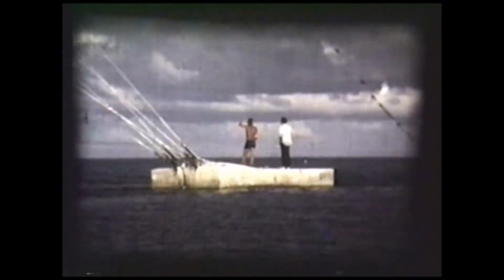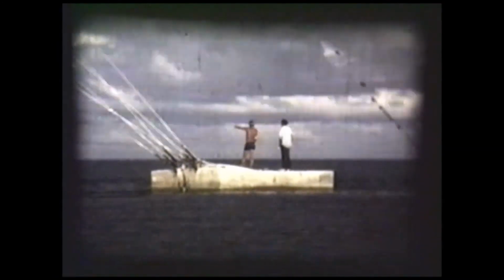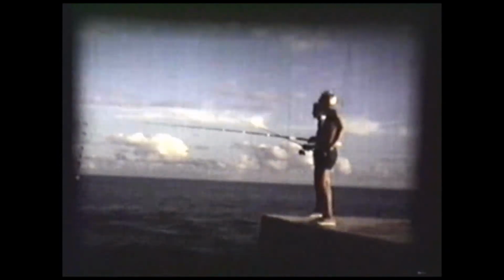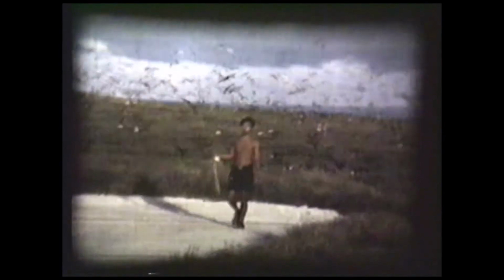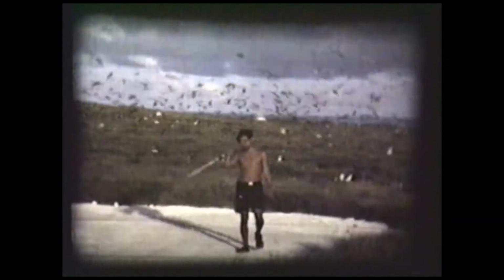A couple of guys are looking for some fish to catch. One without the shirt has a fishing pole in his hand, and he's standing on a concrete block that holds guy wires for the 620-foot tall Loran C transmitting antenna. And here's Glenn Miyazono. Grew up in Maui, and in his teen years grew up in the L.A. area.